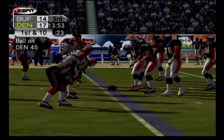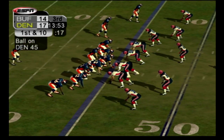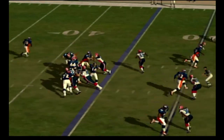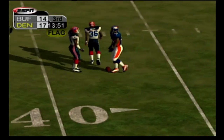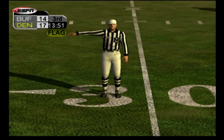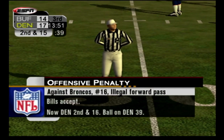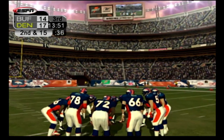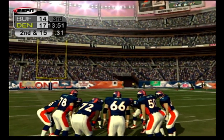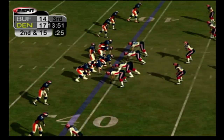The Broncos have had some trouble moving the ball recently. We'll see what they do on this drive as they start at their 45-yard line. Plummer zings it to the right side, and it's off, incomplete. Illegal forward pass, number 16, offense. 5-yard penalty and loss of down. Plummer was past the line of scrimmage on that play, which made the pass illegal. Second and 15. Ball at the Broncos 40-yard line.